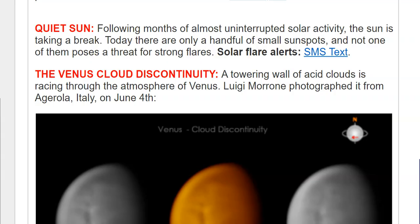Quiet sun. Following months of almost uninterrupted solar activity, the sun has taken a break. And I took a week break because, as much advertised ahead of time, my mom was having a wedding, which went wonderfully. I had tons of family in town. So I am back, and I'm guessing the sun will be back to being very active sometime in the near future. But right now, there are only a handful of sunspots.